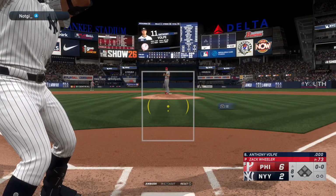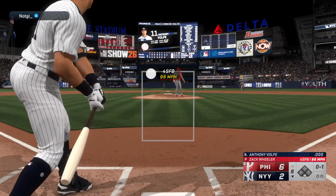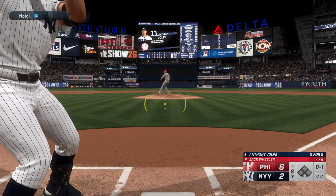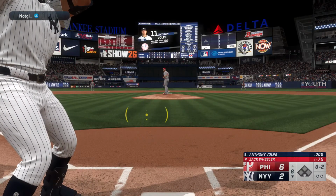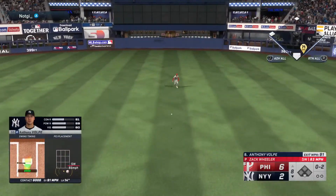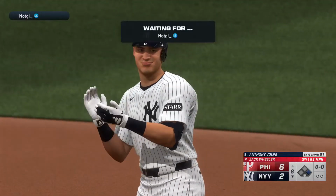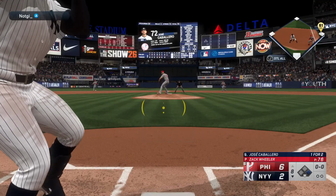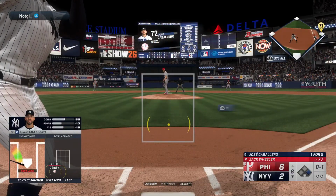And stepping in for the Yankees, Anthony Volpe. Late on that fastball. Liner, base hit. And they had their first hit since the second inning. He was all over that one. Other than ripping one into the gap or blasting one over the wall, there aren't a whole lot of hits that are more satisfying than a nice line drive in the center field. So that definitely felt good.